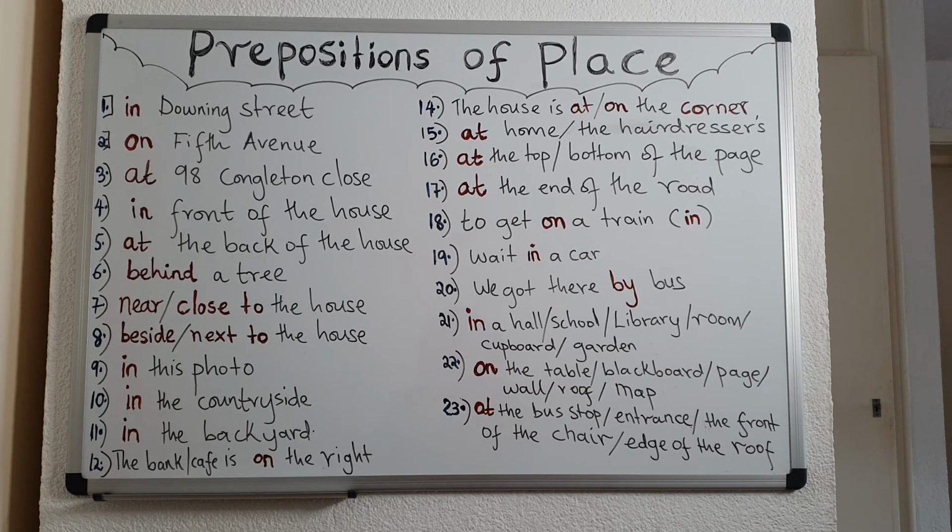Number 23. At the bus stop. I am waiting for you at the bus stop. I am waiting for you at the entrance of the building. I am waiting for you at the front of the chair. I am standing at the edge of the roof.